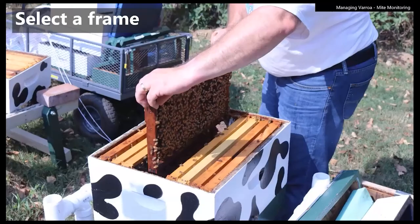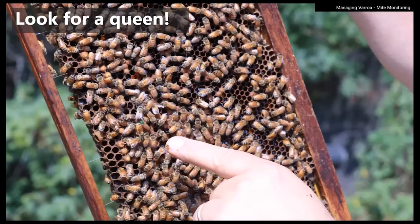So go through your brood, pick the proper frame. What's the one bee you don't want to sample? Your queen. Okay, so you see the queen, she's got a green dot. She's not where I'm pointing. She's a little bit forward of that.